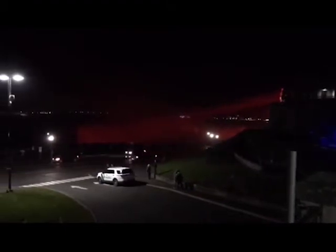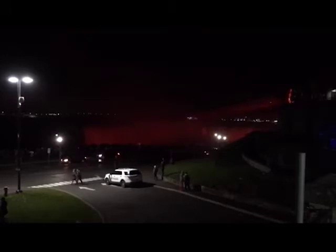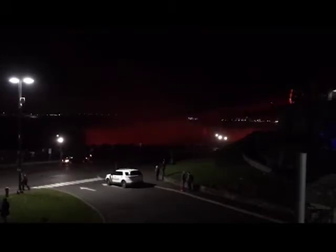My focus is adjusting, so bear with me. Here we got some red, blue, and white for the American side there. In person, it's so bright. Now it just changed to blue quickly. And then we got some red and white for Canada.